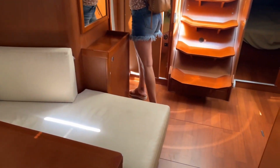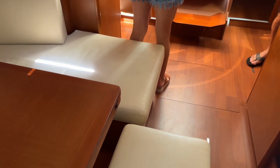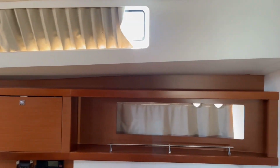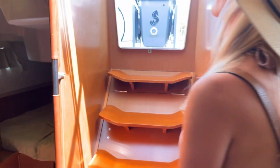Separate? Uh-huh. It's separate. I mean, it's separate, but it's... You fit in there?